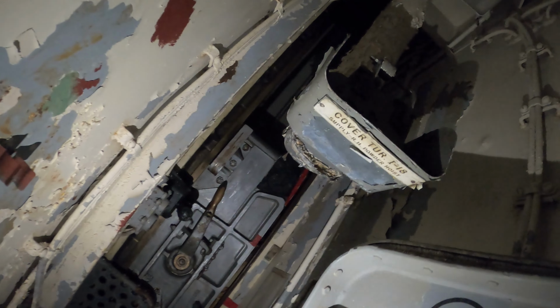Yeah, the orange fluorescent tape was added when the ship was put in mothballs. You'll see tape arrows like that one all over the ship. That's so that the guys who are inspecting the ship while she's in mothballs can find their way out again.